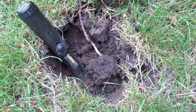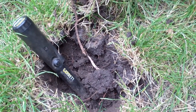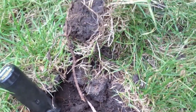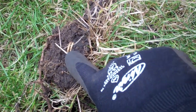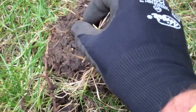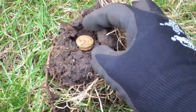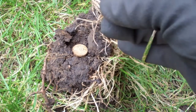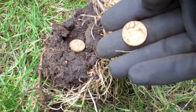And not far away from the halfpenny, a beautiful tone, which is quite often a 1 cent piece or a 2 cent piece, has produced two goldies. Let's see what they are. Oh look, sitting on top of one another. A one and a two. Yay! Excellent. Keep going.